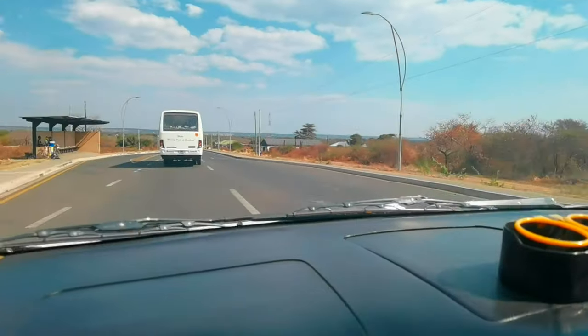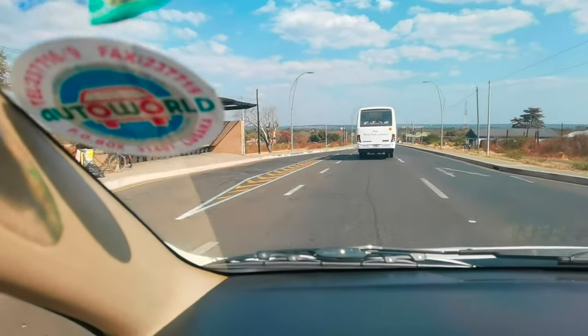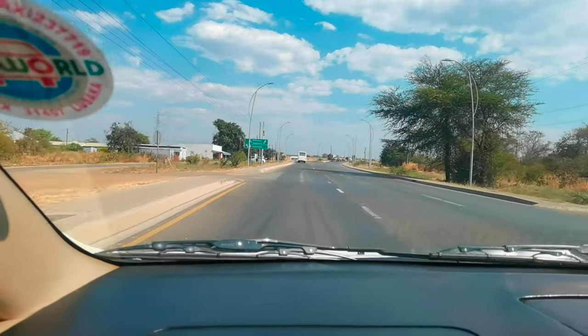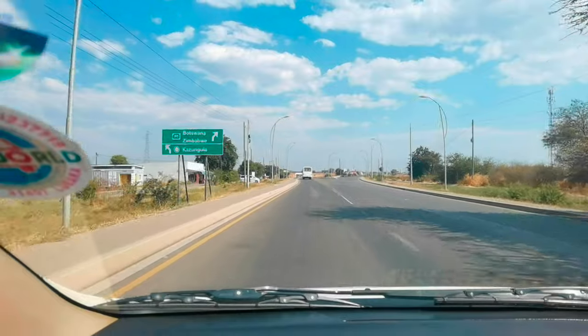You hear Anna? So that road goes to Namibia. Botswana, Zimbabwe, Kazungula.